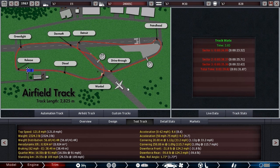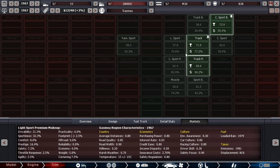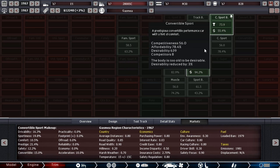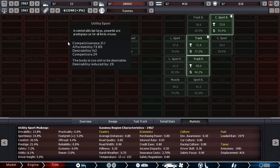139.82. That is also maybe a little slower than I expected. In the markets, it does convertible sport budget. That's something we've never actually seen because we've never had any other convertibles. Does okay in track and does okay in track premium. It's not really standing out in any of these. It is quite affordable of a car. I mean, $12,000. It's one of the cheaper cars we've seen.